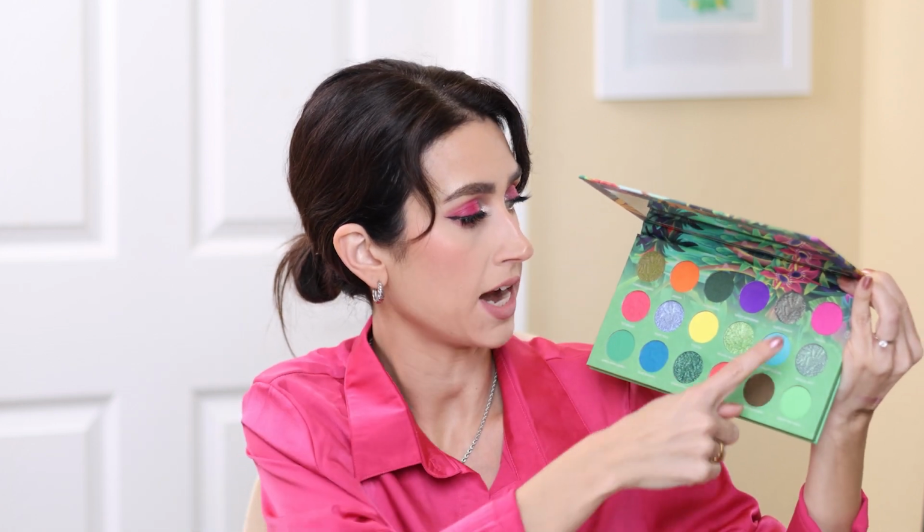The metallics are super shiny, opaque. There's one more toppery shade. I think Magical Mist was a more toppery shade. The rest are straight up opaque metallics. Mattes are great, stunning quality, just the color story is a little bright for my preference.